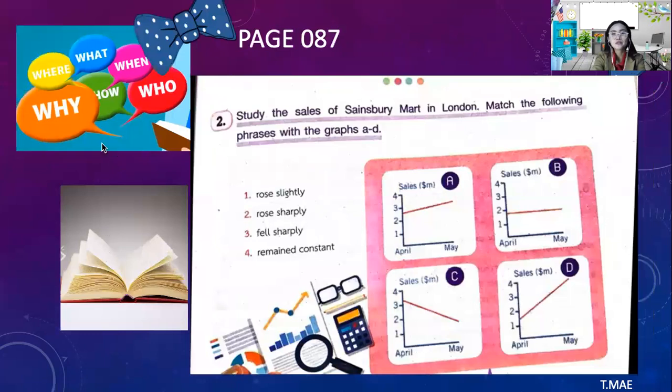So this one is: study the sales of Sainsbury Mart in London. Match the following phrases with the graphs A to D. Number 1, rose slightly. 2, rose sharply. 3, fell sharply. 4, remained constant. So you have to choose the correct answer. Which one is rose slightly? Where is it? This one. Correct.